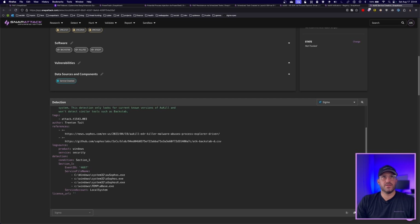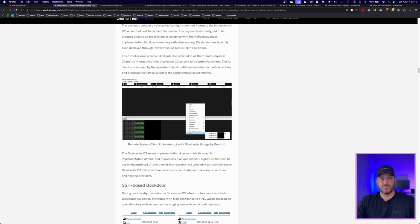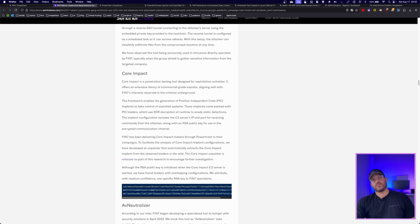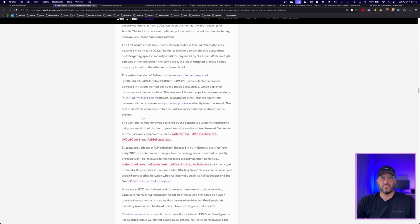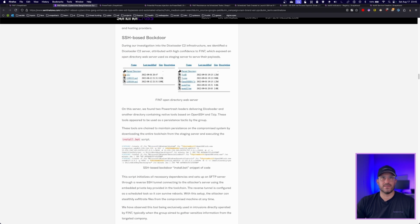Now, these weren't the only tools listed, right? They talked about, let's see here, PowerTrash, DiceLoader, which we didn't really cover, the SSH backdoor, which is the install.bat that we covered. Core Impact we didn't cover because we couldn't get a license. We were trying to get a trial license to do some stuff with that, but we weren't able to get one yet, so still working on that. And then AV Neutralizer, that AuKill, we covered that part. So most of it was covered here. DiceLoader is the other one we did not cover.